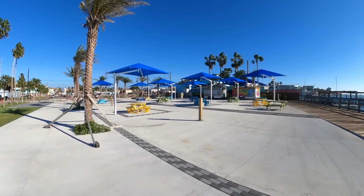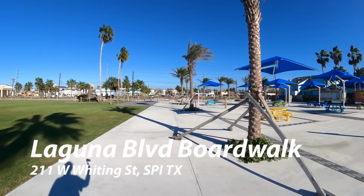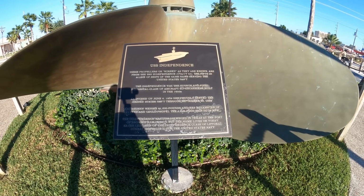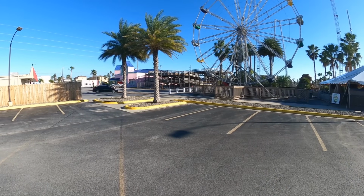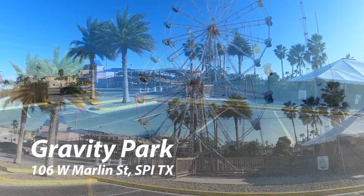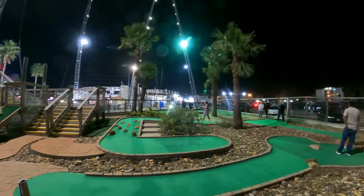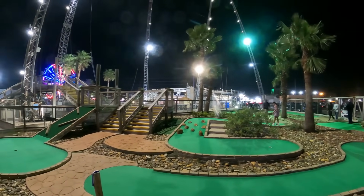Right down in the middle of the downtown, they've built this Laguna Blvd boardwalk, which is a nice little community space. They actually have the USS Independence, 2 of its propellers on display there in the park. When the ship was scrapped, they were able to get those. Also, right in that same area is Gravity Park. And Gravity Park, by day, looks like almost an abandoned amusement park, but at night, it's lit up and it's active. It is really neat to see it at night. Yep.